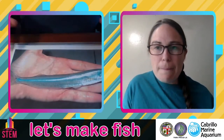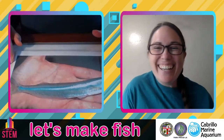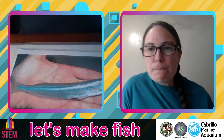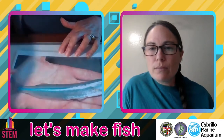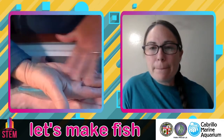Okay, so I have a picture of a live grunion, not alive. Well, he is alive. He was alive when we took the picture. A picture of a grunion, so you can see what our goal is. And something we haven't discussed, you did see the grunion in the jar that Mickey held up, but this is the size of a grunion. So if you look, it is on the palm of someone's hand. So we want to make our grunion this big.